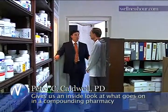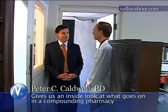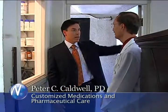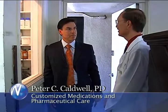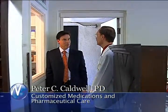Now you compared it to a toffee machine on the boardwalk. Why is that? Well, this is our window on the world. We allow the patient to come back here and watch how their prescription is made. Do they actually come down the hallway and watch? Yes, they will come down and watch. We want them to. It's their prescription, and they can see how we actually weigh out their medication and prepare their formula.